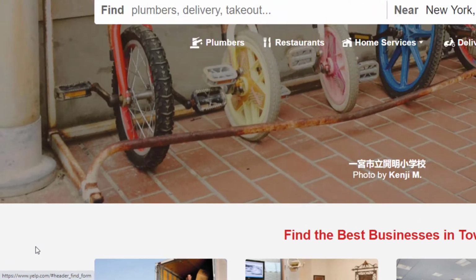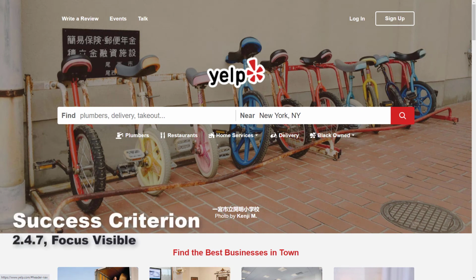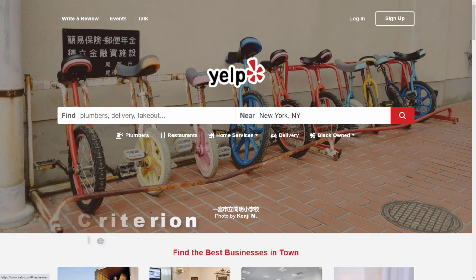But this is not enough because the focus is not visible. I'm selecting an element that is invisible as well. So this violates WCAG focus visible because right now I am focusing elements that I can't see. So focus visible is just out of the window. So let me try focusing again.